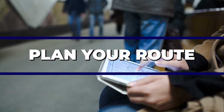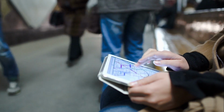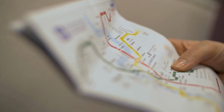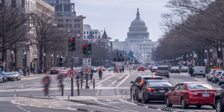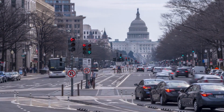Plan your route in advance. Before heading out, familiarize yourself with the layout of the city and plan your route accordingly. Use maps or navigation apps to determine the best way to reach your destination, taking into account traffic patterns, public transportation options, and any potential construction or road closures.